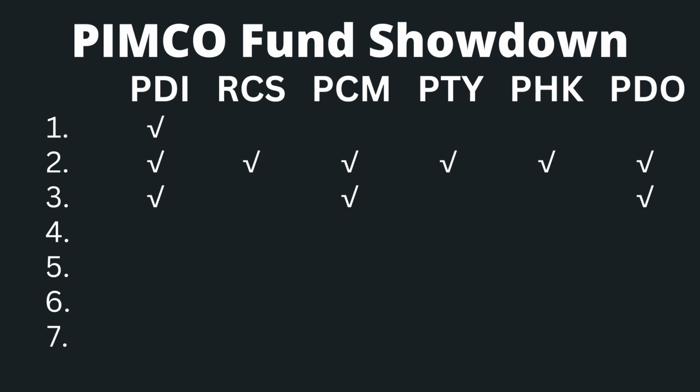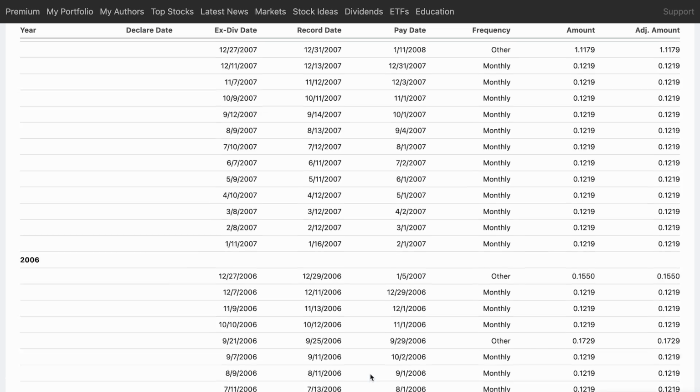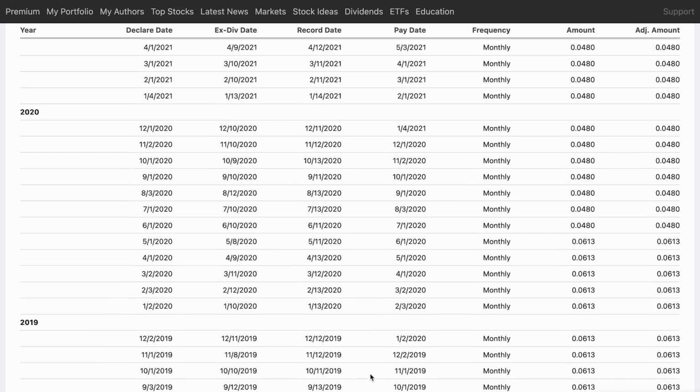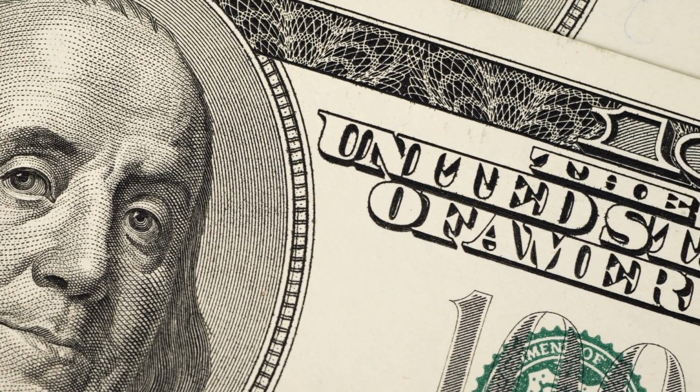Going through the dividend histories for each fund, we have 3 funds that get a check in this category. PDI, PCM, and PDO have never cut their dividends throughout their history, but PDO has only been around for about 2 years. Ticker PHK stands out for having gone through a bloodbath in terms of dividend distributions. Originally paying 12.19 cents per share per month in dividends, today it now pays 4.8 cents per share. In terms of dividend distributions, it's been the worst performer, which is sad. All of the other funds haven't really seen their dividends decrease by more than a penny or two, which still makes them worthy of consideration in my opinion. And I also didn't take special dividends into consideration since they aren't something that can be predicted.